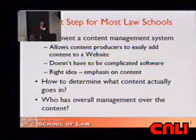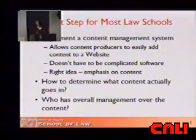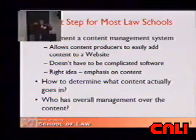So the bigger question is, how do you determine what content actually goes in? And the corollary, who decides what goes in? And I think what's happened at most law schools is that the departments have kind of driven their own sites. So I don't know if yours is like this, but the admissions department would come to us and say, well, we'd really like to do this. And we do. Oh, and career services would come to us and say, we'd really like to do this. We do too. And the problem is that all these ideas, while great individually, may or may not fit with the overall goal of the website. That's something to think about.